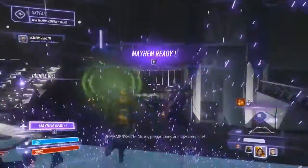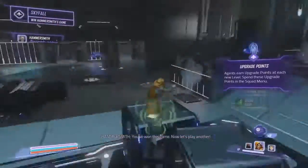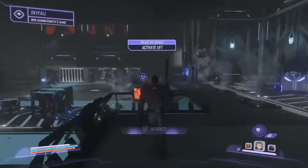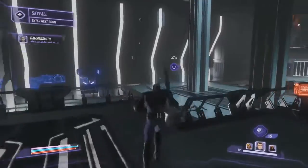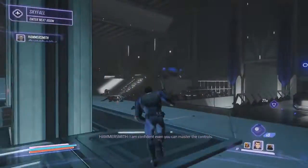Preparations are now complete. You've won this game. Now, let's play another. I am not here for your amusement, Hammersmith. The containers are on a lift that elevates to street level. I am confident even you can master the controls.